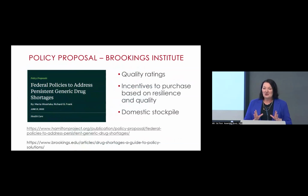One website that I do want to call attention to, if you are just looking for a quick primer, a quick understanding of what policy solutions make the most sense, is my friend and colleague's work for the Brookings Institute. Marta Wasinska has been providing some really nice, very short summaries that make a lot of sense. One is we need more information about quality ratings, quality of products, that includes reliability. We also need to change health systems' incentives to actually purchase based on those quality ratings. And then for those very, very vulnerable products, maybe those that are only made in one factory, or rely on one piece of raw material, we may need a small domestic stockpile.